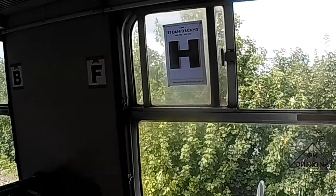So, we stopped at Bury and the platforms aren't long enough, so we've got to walk through a few garages to get on. So, great fun. That's right. Good run. Not a problem. And it got a move on. Really good.